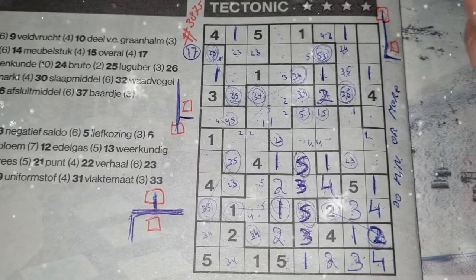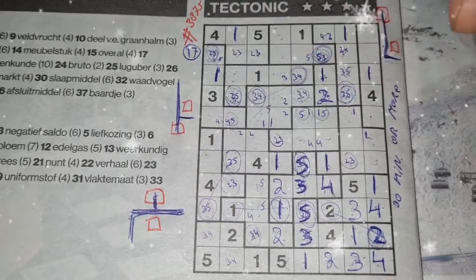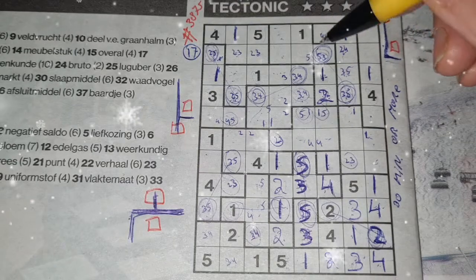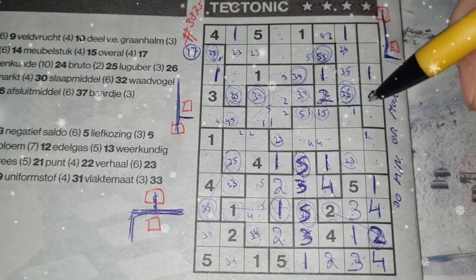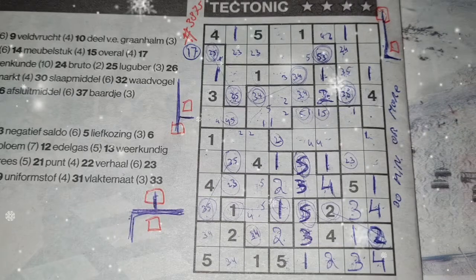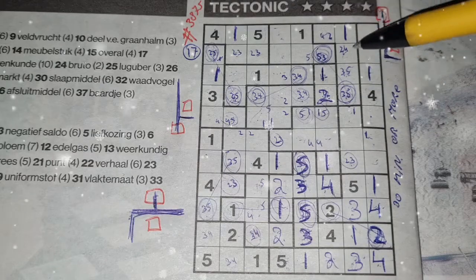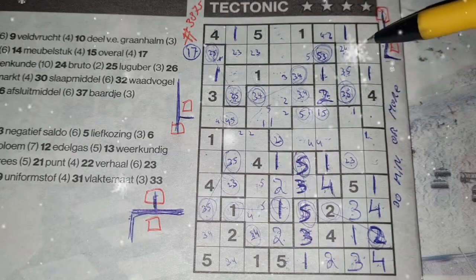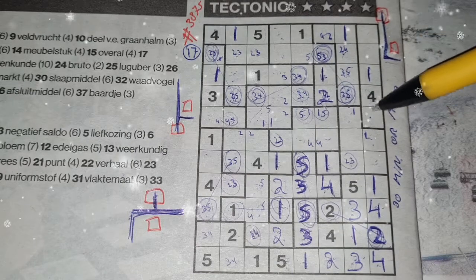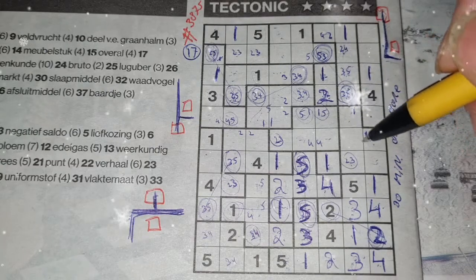Thinking. 5, 5, 5, 5. Where's the opening? I overlooked something, but what?